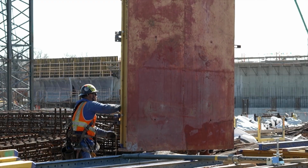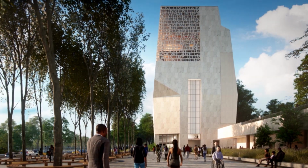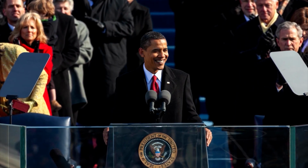We have several buildings on our campus. We have the museum tower that will hold our permanent and our special exhibitions, which total over 25,000 square feet, where people will learn about the history that brought President Obama to his historic election and administration.